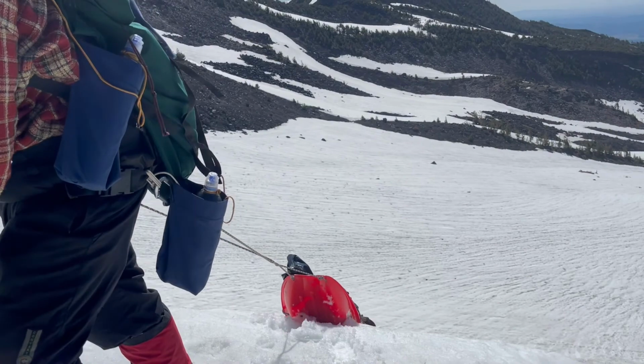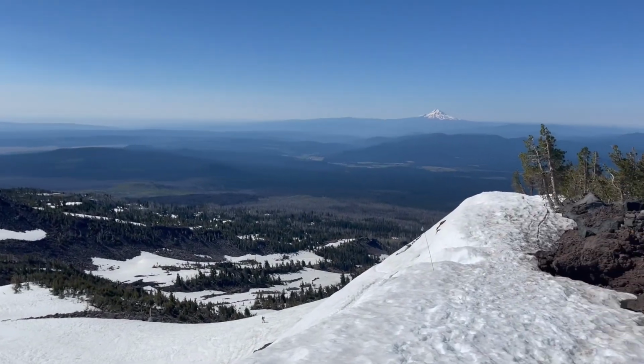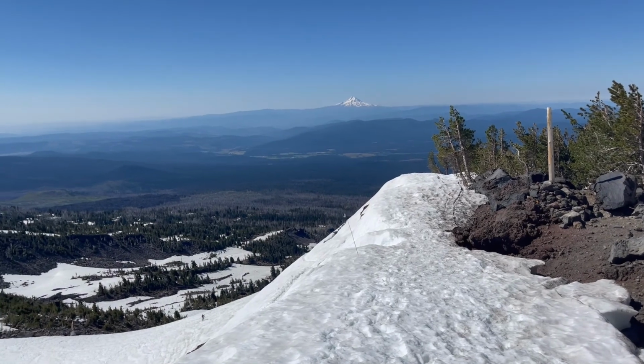And here comes this hot damn for us. You can see it doesn't look that deep in the video. That's pretty much what we just came up, just a different part of it that is freaking steep.